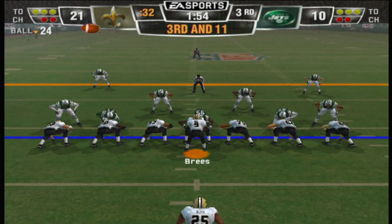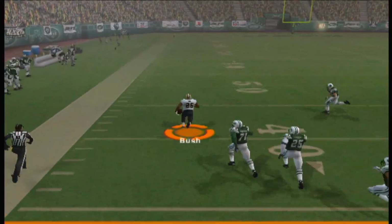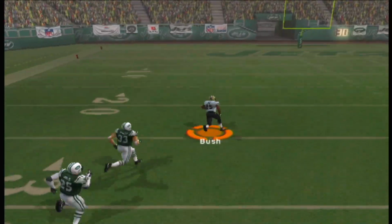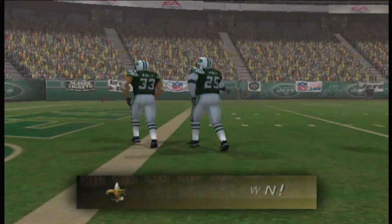The offense facing another third down here as they line up. They go to the run. He can't bring him down. The 40. The 30. The 20. And he breaks into the open field. He dives for the end zone. Touchdown.